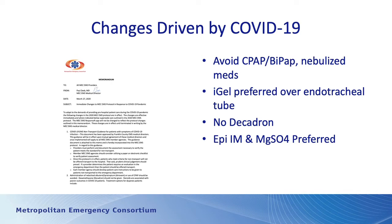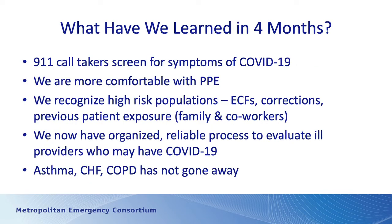So in the 4 months since this memorandum came out, we have learned quite a bit. I think we've all become comfortable, or more comfortable, I should say, managing patients who may be infected or are documented to be infected with COVID-19. We have our 911 call takers screening all of our calls to identify high-risk runs. We are using PPE. We're more comfortable with PPE, and I believe PPE is much more available now than it was 3 to 4 months ago.